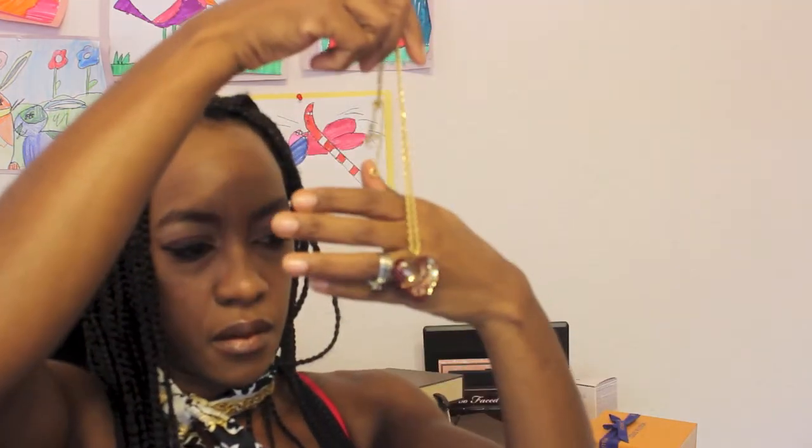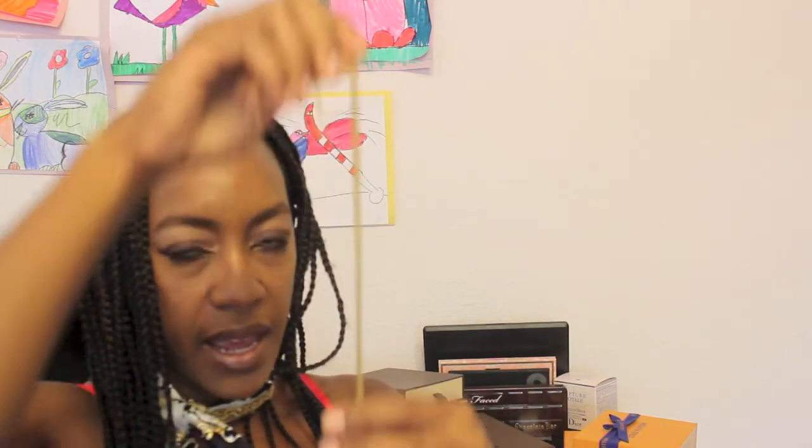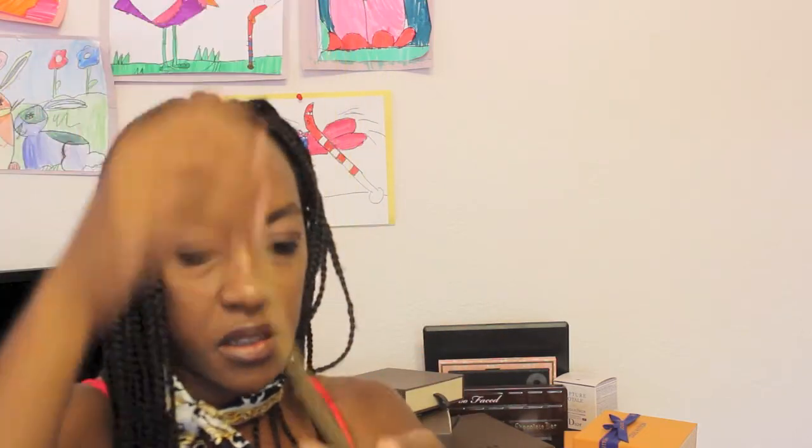Okay, so, little box. This is actually my only jewelry piece from Louis Vuitton, and it is an inclusion necklace. It is the inclusion necklace. I don't know if you can see that. I hope you can. Love, love, love this piece. I've had this for years as well. Just loved it. Still looks in really good condition.